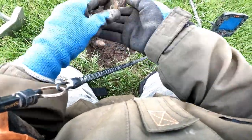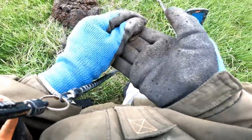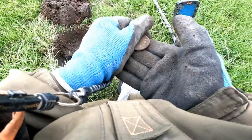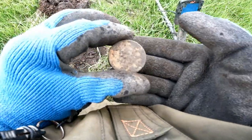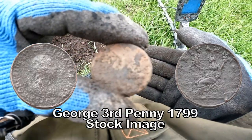That's what it is. It's a big cartwheel. Size of that. Big. George the Third. Penny. 1806, I think. That's what that is.